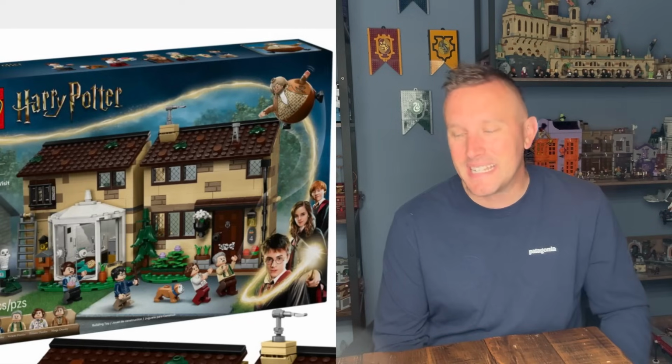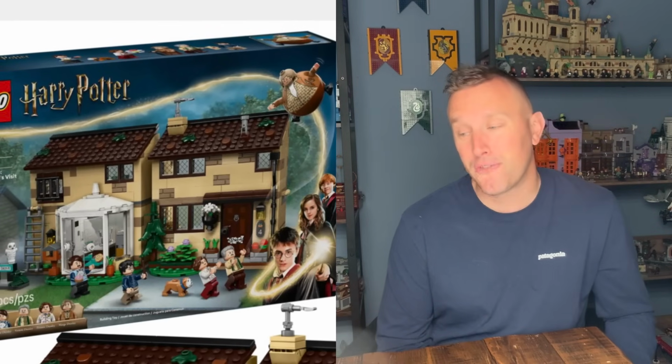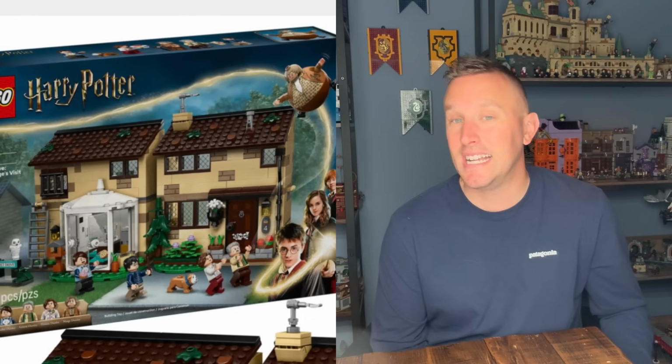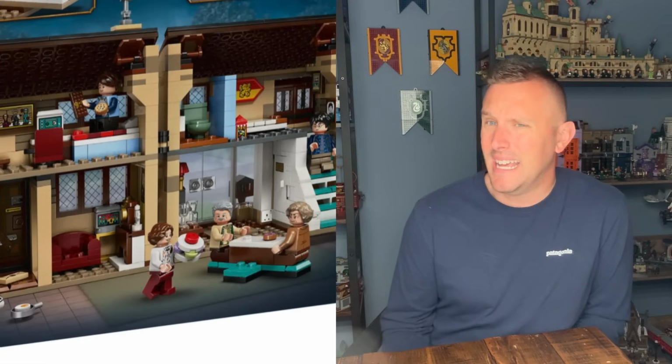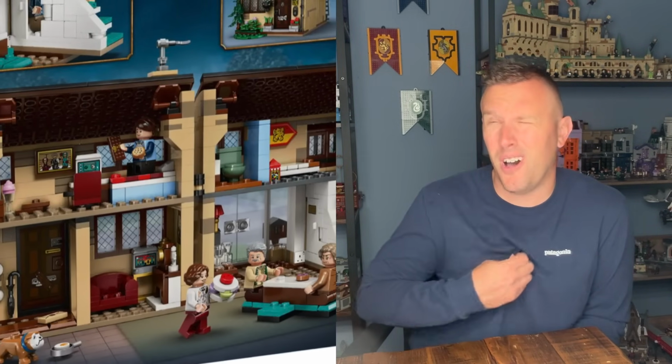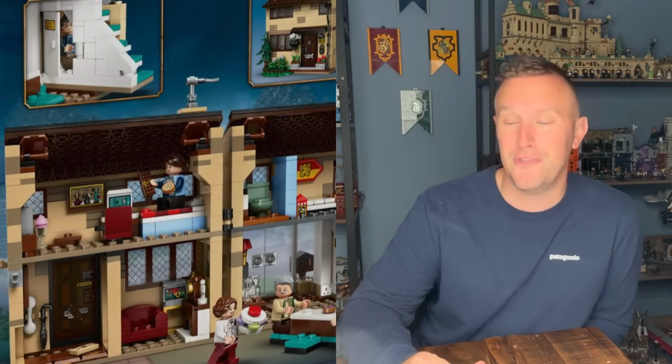Next, in second place, and second and first are really close for me, but in second place is Privet Drive, Aunt Marge's Visit. This set is retailing for $89.99 in the US, and I don't understand the price point. It feels like it should be a lot more expensive. I mean, this feels very similar to me in scale to Malfoy Manor, which was about $150 or $160. So I'm really excited here for the new Privet Drive.